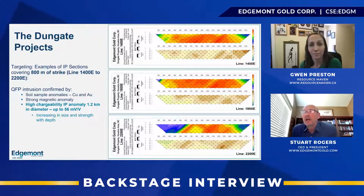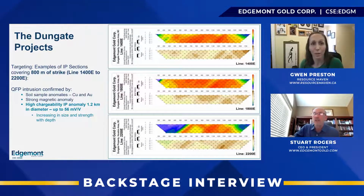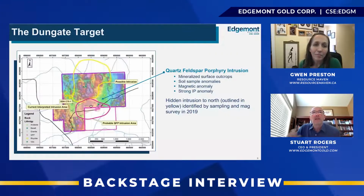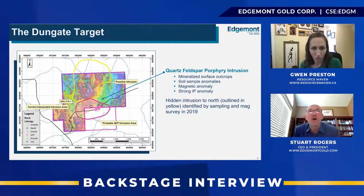The other 2 holes, we talked about a new hidden intrusive one that hadn't been identified by historic work to the north. I'll slip back here quickly. And that is here. The area where we just talked about the drilling is in the purple ellipse, where you can see where hole 75-1 is. And the possible intrusion to the north is what we're going to test with 2 drill holes. That's showing up as a nice target on there, and we're going to put 2 holes in the back to test that. Yes, that's the short version. That's the short version, exactly.